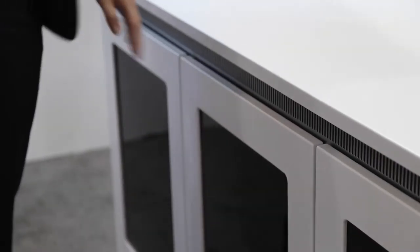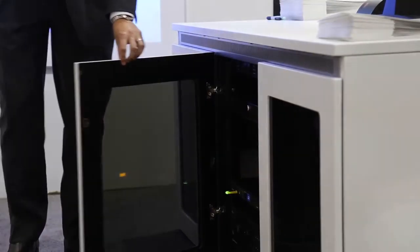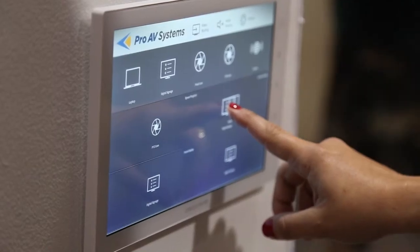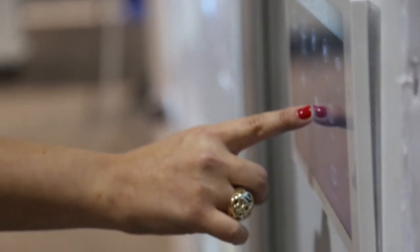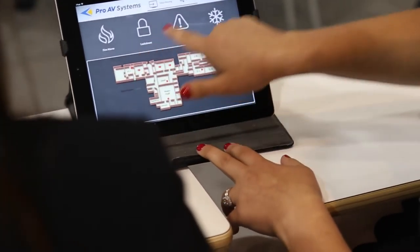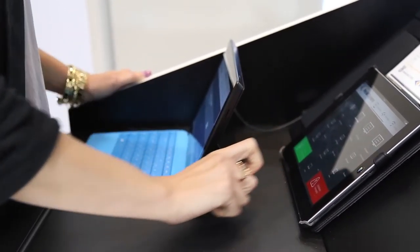The most important piece of the technology in this space is the stuff you can't actually see. The Crestron Digital Media System has touch panel and iPad control. This complex switching system and programming allows for any source to be shown on any display, seamlessly moving audio and video sources throughout the space from a touch panel at the instructor location.